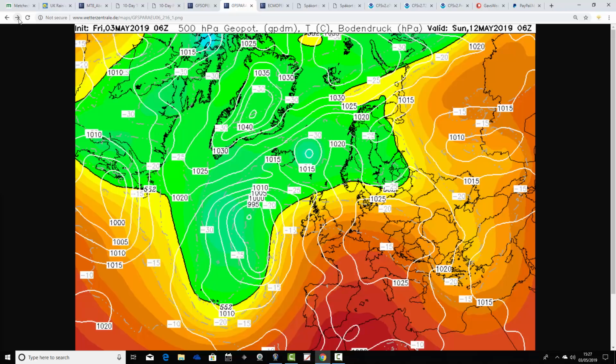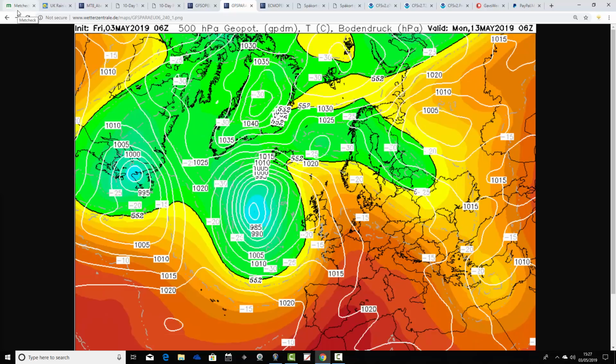Now, this is a better attempt at building the ridge. So we have got an area of high pressure building there from the Med up in towards Germany. Low pressure's out in the Atlantic, and that is starting to suck up some really very warm air from the south, actually. So a little bit of a Spanish plume here on the GFS 6 o'clock parallel run. That's probably the first Spanish plume of the season. It's 10 days away, so it's a really long way out.